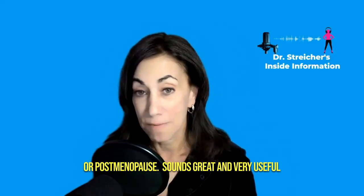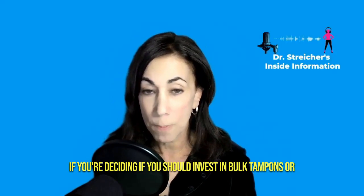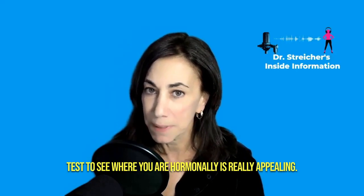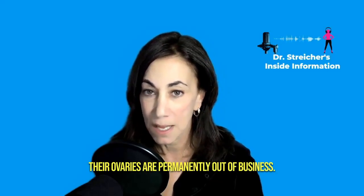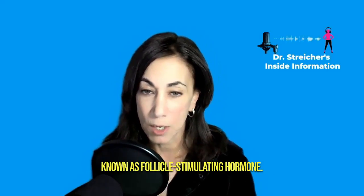Sounds great and very useful if you're deciding if you should invest in bulk tampons or buy the small just-in-case box. The idea of a test to see where you are hormonally is really appealing. Nobody wants to wait until they've not had a period for 12 months to know if their ovaries are permanently out of business. The test measures FSH, also known as follicle-stimulating hormone.